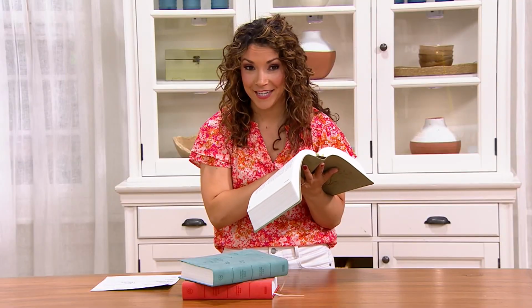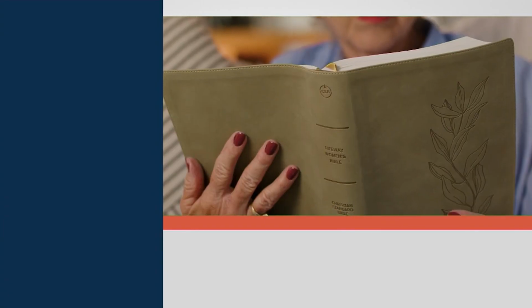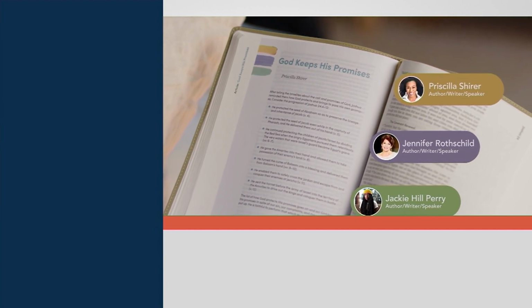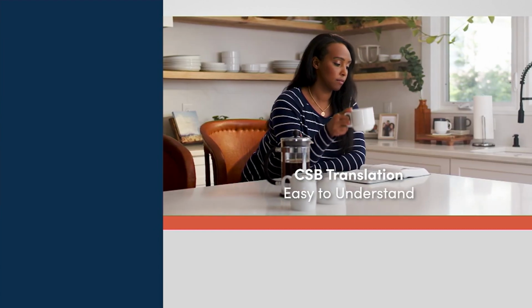I love that. Okay, so what's really beautiful about this is, yes, it's your traditional Bible in that Christian Standard translation, but what you're also getting is partnering with some of the leading women in the world that work with Lifeway that also write devotions. So it's your Bible and it's your devotion all in one. You've got commentary from actual Lifeway women, like Jackie Hill Perry, Jennifer Rothschild, Priscilla, all of these targeted at women's studies.